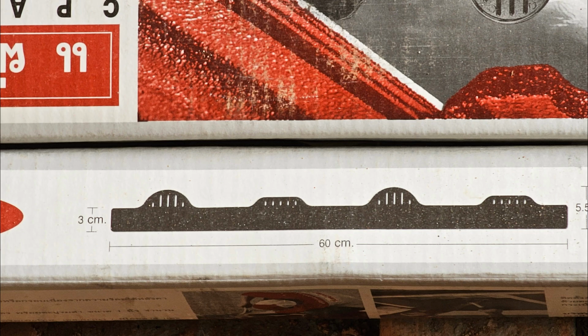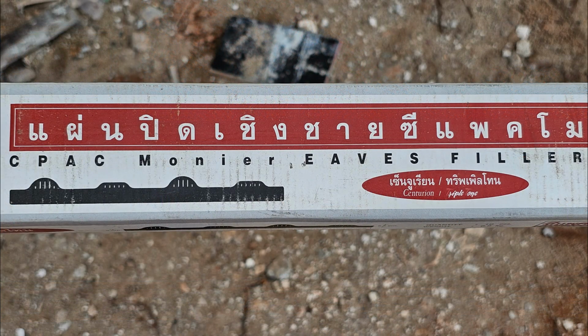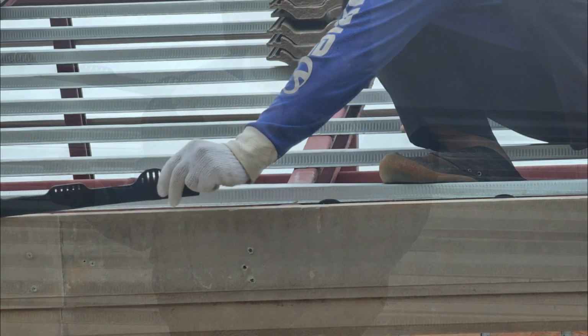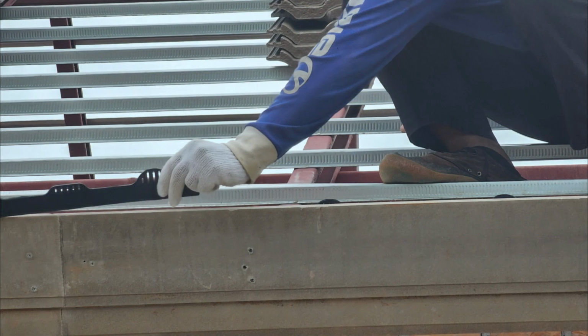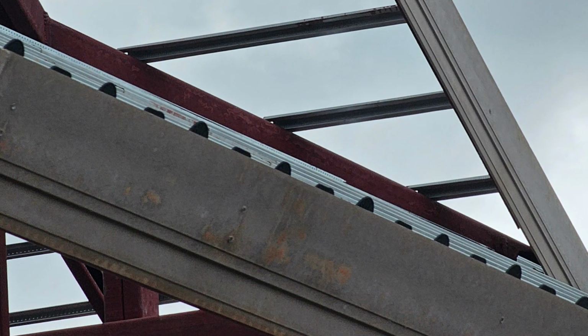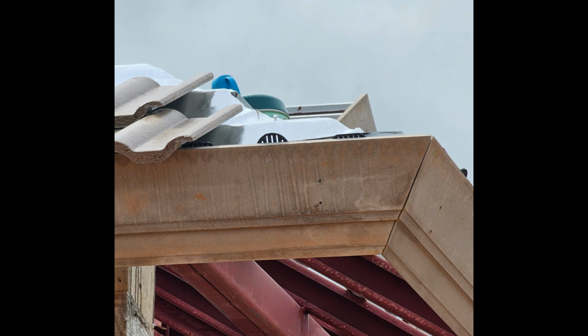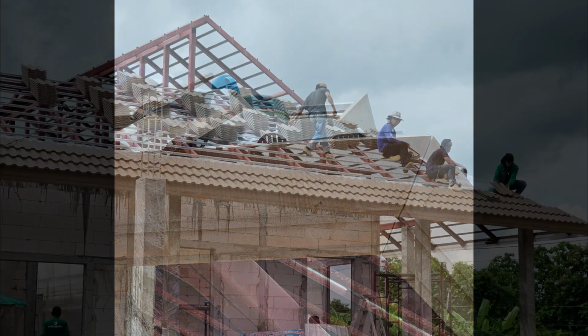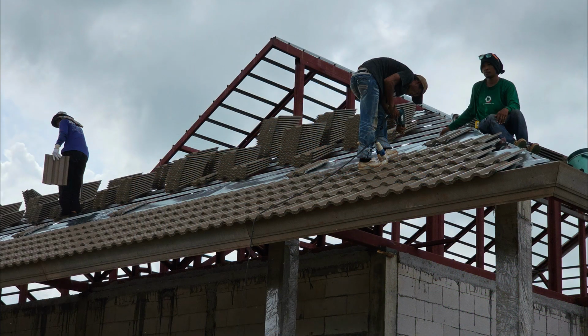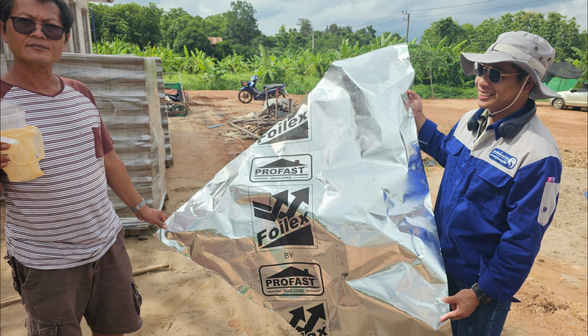Once the tiles are up there, the first thing that they do is put in eave fillers along the fascia board. So the tile sits in that, and the groove is then protected from any animals getting in. You can see here the filler in this guy's hand, and he lays it down inside the fascia board. And it's fastened. You can just see them strung out across the fascia board here in the video. So once they're down, the tiling starts.